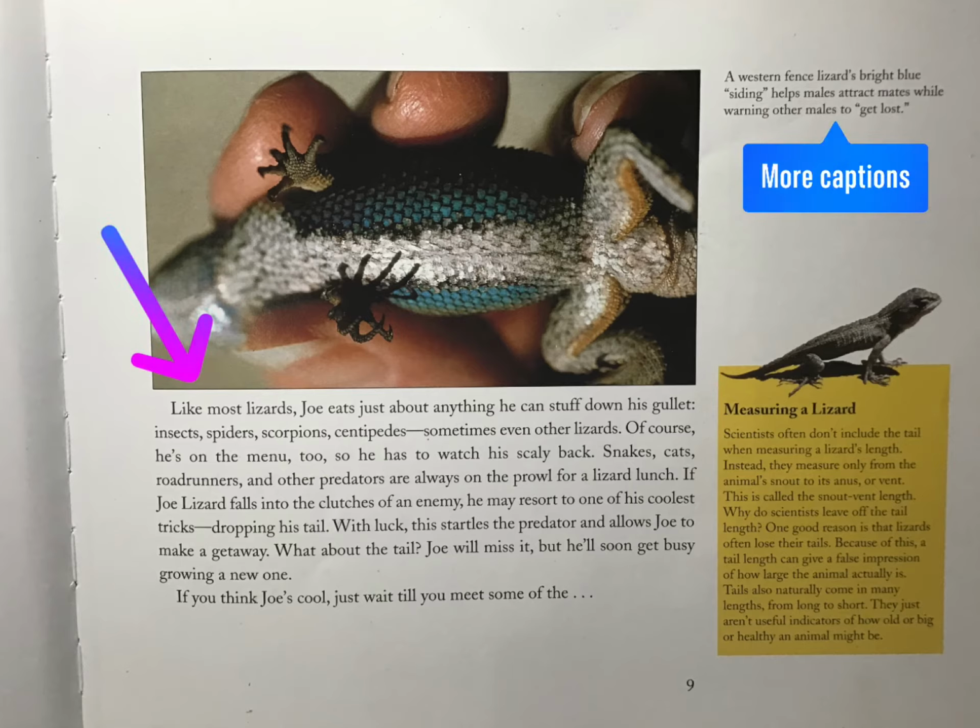Like most lizards, Joe eats just about anything he can stuff down his gullet. Insects, spiders, scorpions, centipedes, sometimes even other lizards. Of course, he's on the menu too, so he has to watch his scaly back. Snakes, cats, roadrunners, and other predators are always on the prowl for a lizard lunch.